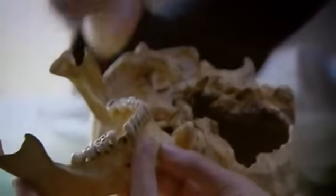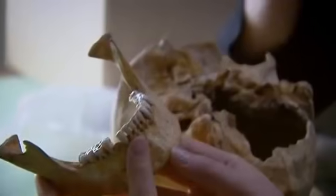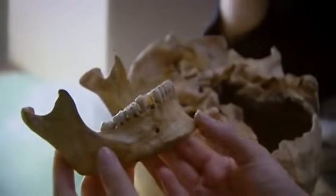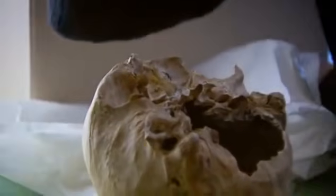We can tell by looking at this jaw, this is a big, strong, hefty jaw. It's got very strong muscle attachments here, so he would have had a big, square jaw, heavy-duty lower half of the face. But then we've also got quite strong brow ridges at the top, so he's going to have a heavy brow, more deep-set eyes. I mean, it's very typically a male skull.